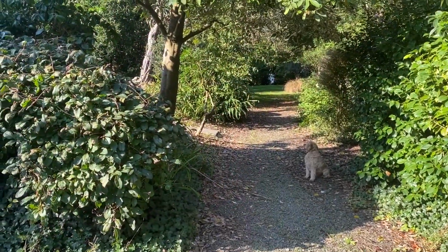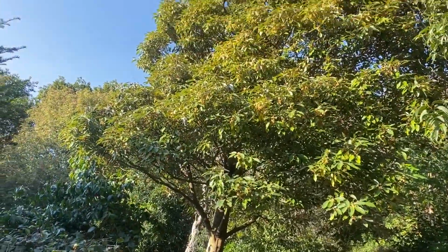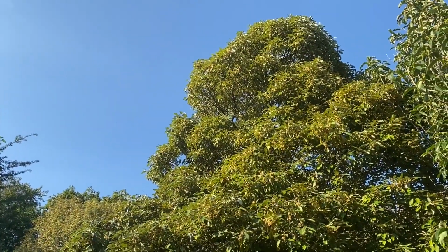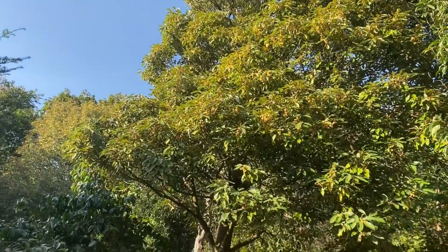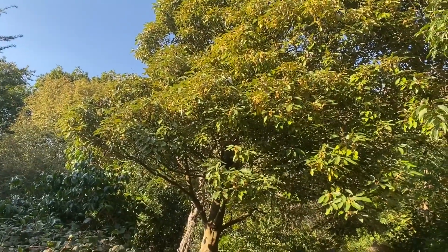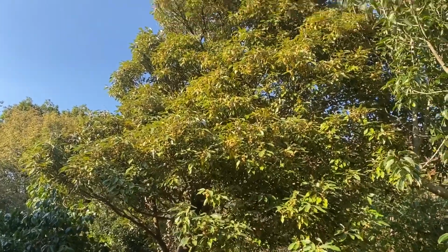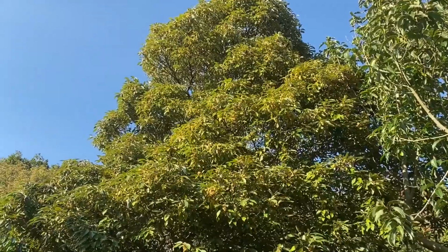Now you may remember we saw this tree with its drooping chamois leather kind of leaves that looked half dead. Well, obviously it isn't dead, it's thriving. And what's more, it's absolutely flowering its heart out at the moment.